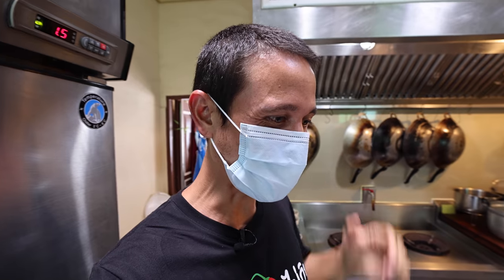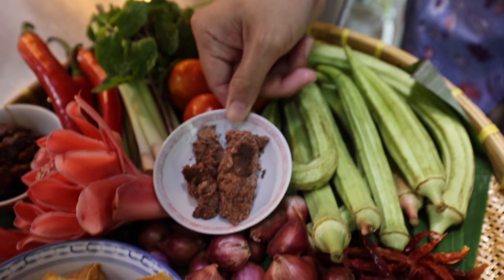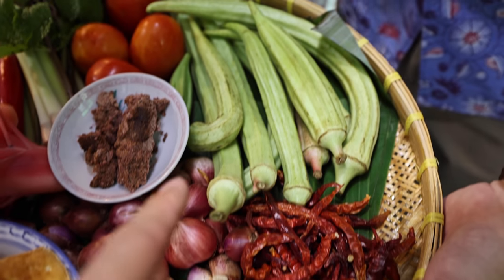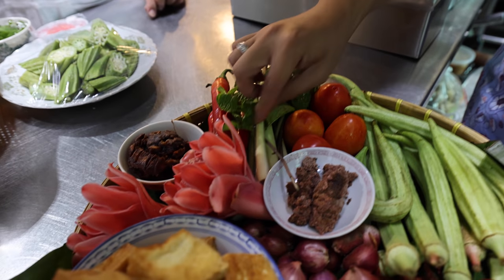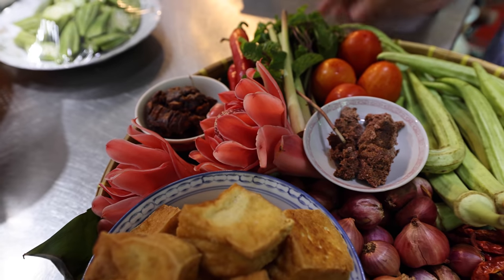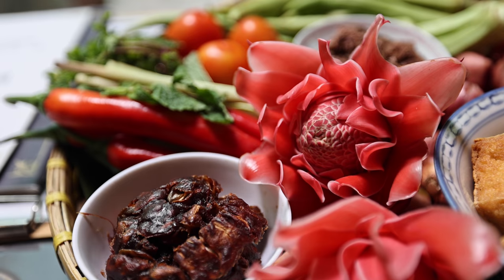Wow, they've prepared all the ingredients. So these are the ingredients for the fish head curry. Yes. So there's shrimp paste, shallots and garlic and dried chilies, ladyfingers or okra, and then the tomatoes, the big chilies, lemongrass. Oh, and this is also important, the torch ginger flower. Also, tamarind is very important too, right? Yes, this is to add the taste.